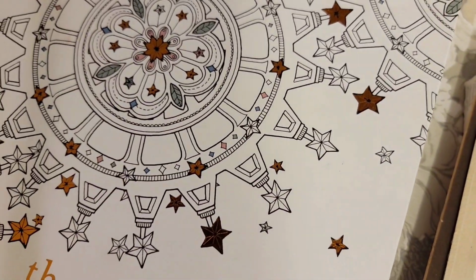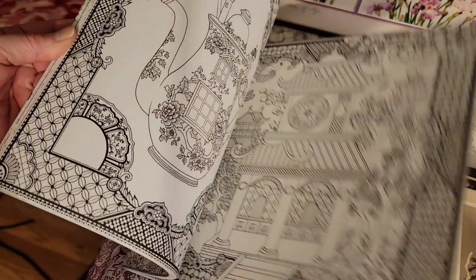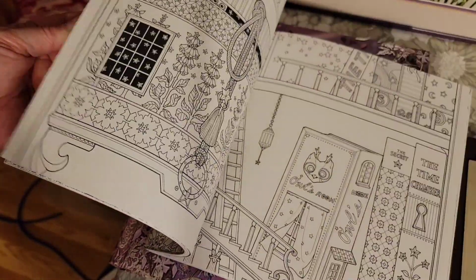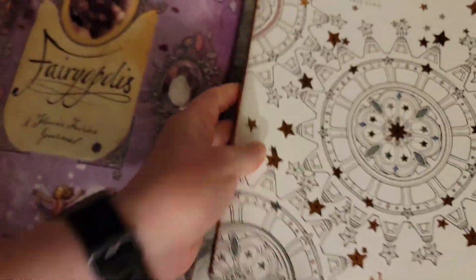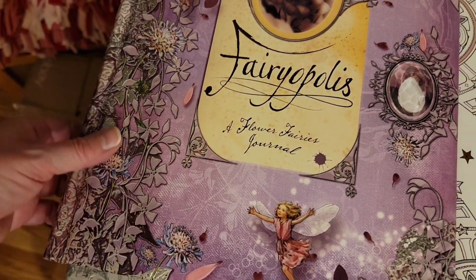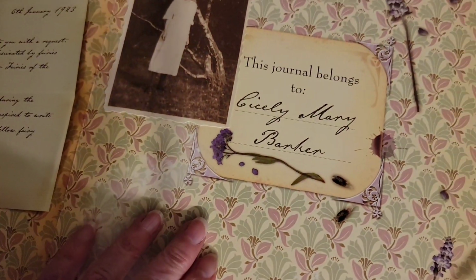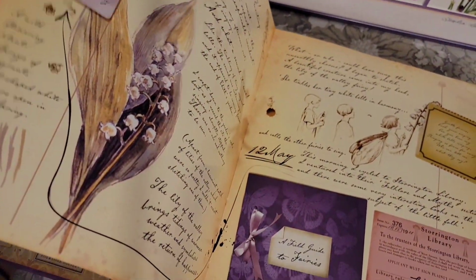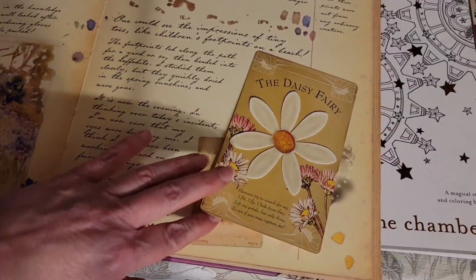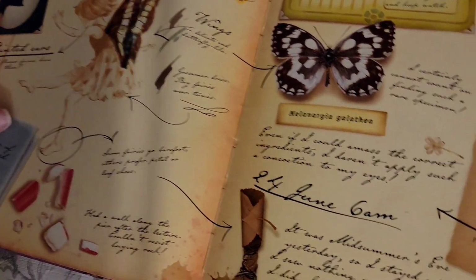This fun adult coloring book that is full of really fun, beautiful images. There were a couple that were partially colored in. But absolutely lovely graphics on this one. The fairy book, Fairyopolis. And this is a Cicely Mary Barker book. And it's got all kinds of pieces in here and little things to lift up. Really, really neat book.